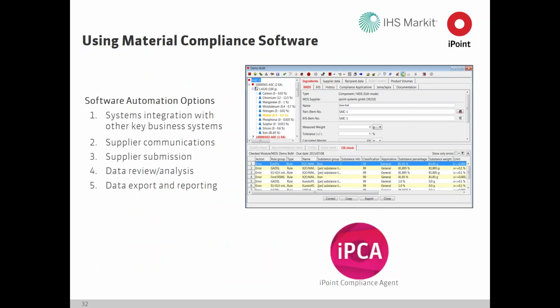As Scott mentioned here at iPoint, we do have a core application for this. It's called iPoint Compliance Agent, or IPCA. Looking over the attendee list, I'm happy to see a lot of the folks here who may already have the module. For those who don't, really what it is, is the ability to truly automate the ability to collect, analyze, and report your data. And I want to really focus in terms of fast tracking.